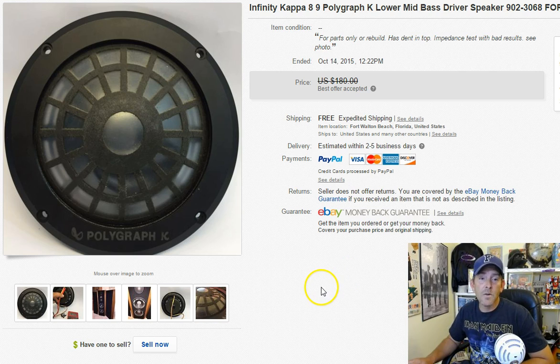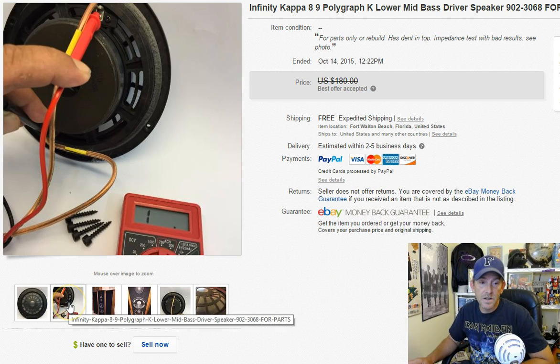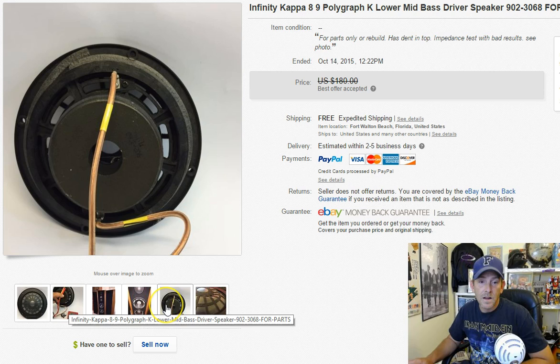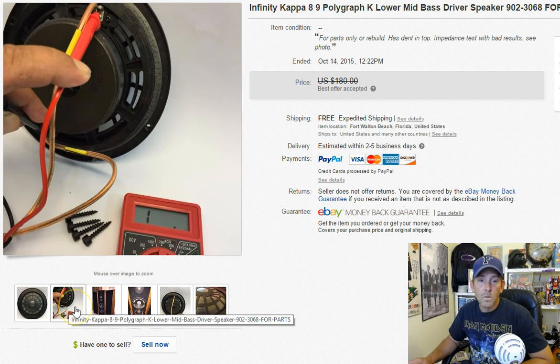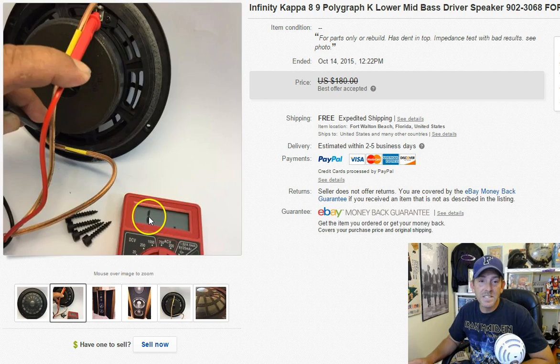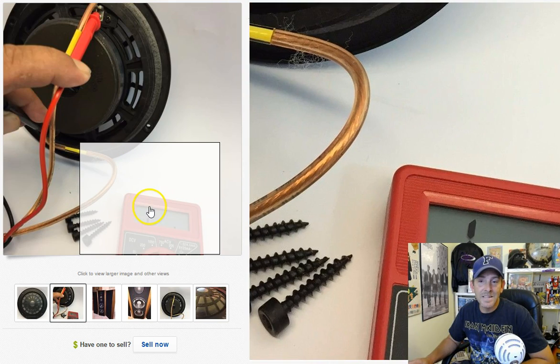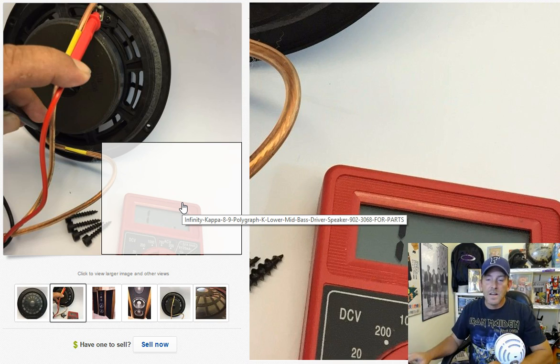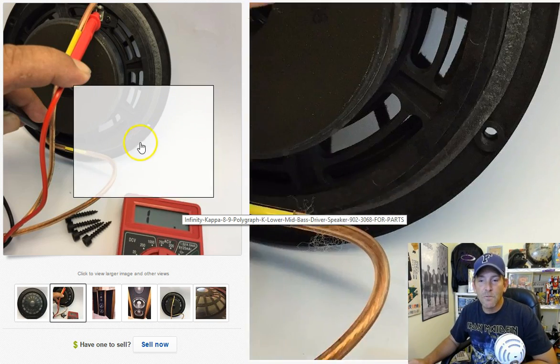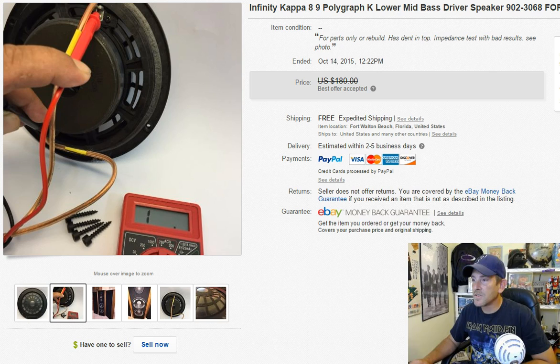And here's another one of those speakers. This one was for parts only because I did the test, okay? As you guys see here, that means it did not register. There's a broken connection in there. So I actually sold that for parts. And let's see what I sold that for. For parts only, I took $35 on it.